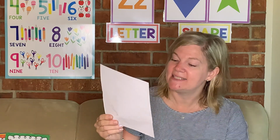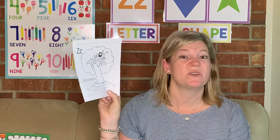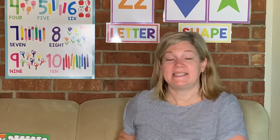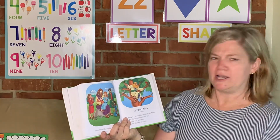It says, "Zacchaeus, come down immediately. I must stay at your house today." That's what Jesus said in the book of Luke, chapter 19, verse 5. So you color while you listen to our story. And in my children's Bible, it's called a short man.